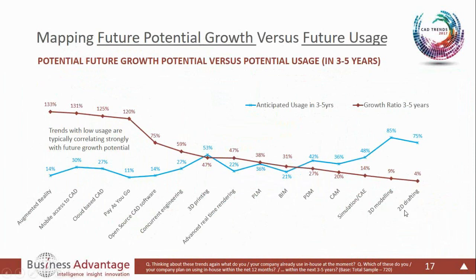On the other extreme, on the right-hand side of the screen, you'll see 2D drafting, which has a very high current usage, but limited future growth potential of just 4%. It's a more mature trend. And here in the center, most interesting trend, 3D printing, and this is where anticipated usage is closely related to the 3 to 5 year growth ratio.